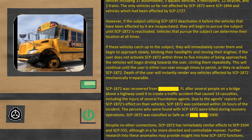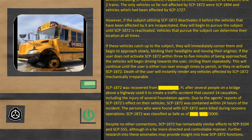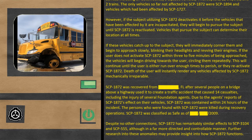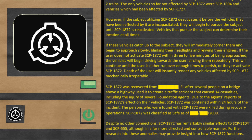2009. Despite no other connections, SCP-1872 has remarkably similar effects to SCP-3104 and SCP-555, although in a far more directed and controllable manner. Further research into these anomalies may provide insight into how SCP-1872 functions. If SCP-1872 was turned off after drawing the attention of a manned spacecraft, would it just cause that spacecraft to deorbit? That's a terrifying thought.